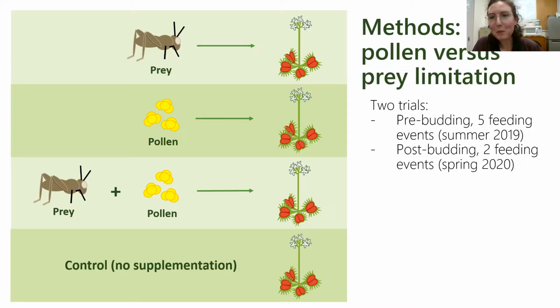But the first one is maybe the most fun, which was to find out to what degree reproduction is limited by pollen versus prey. So to do this, I had two different trials where I went out into the fields and selected 80 plants, and 20 of them were supplemented with prey, in this case, frozen crickets, where I'd put a cricket in and sort of gently massage the traps for up to a minute to convince them that it was food. A subset got supplemental pollen. A lucky subset got both prey and pollen, and then an unfortunate 20 of them got nothing.